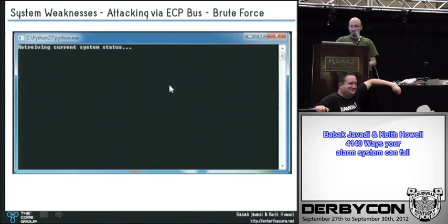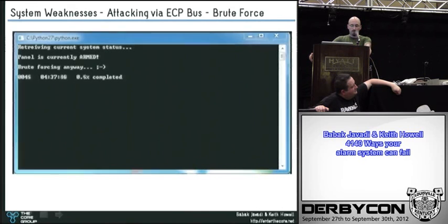So here is the script that we wrote. You can see that it retrieved the current system status, and it said, hey, the panel is currently armed. Do you want to brute force it anyway? I said, sure, why not? And it is running sped up. That's the current system clock in the corner, and you can see the current pin number being tried on the left. Once we get a couple more seconds in, you'll start to see it picking up pin numbers.